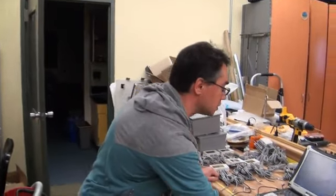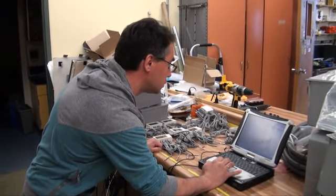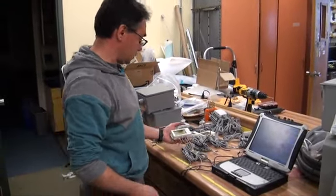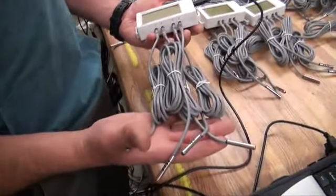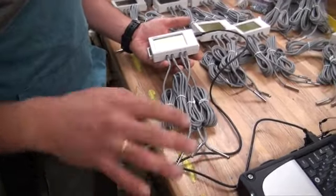What does it mean, and what are we doing it for? So here is the data logger with 4 temperature sensors attached, and all these sensors will be deployed in different locations. This particular one will be on the ground surface and at three depths inside the soil.